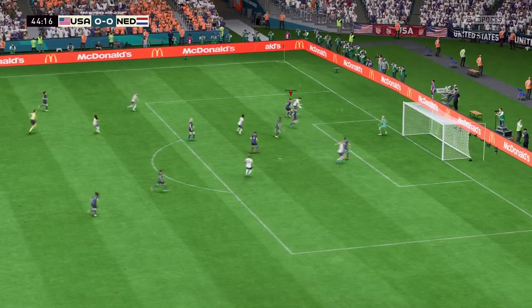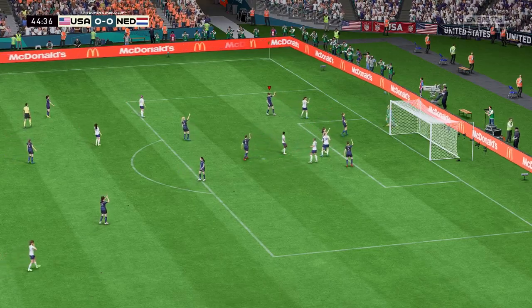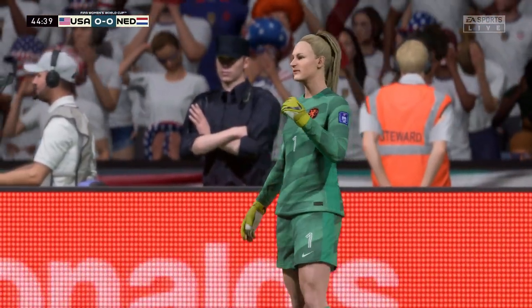Well, she's playing with a purpose. Great reflex action. Well, that should have been a goal, mind you. It's a brilliant save.